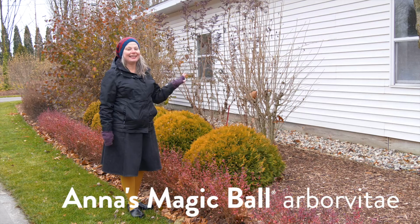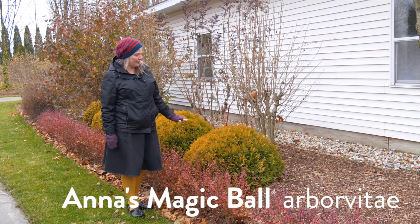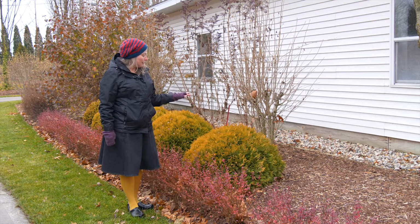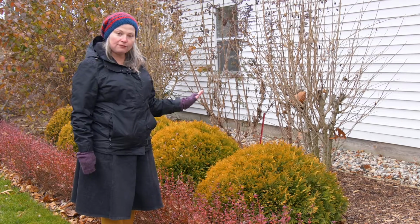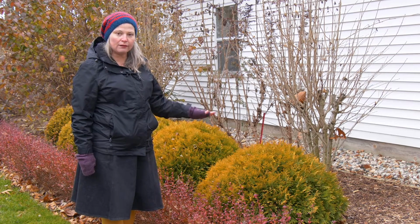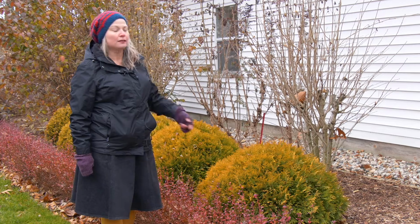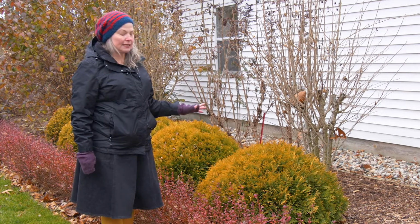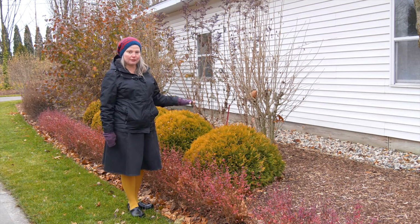This little cutie is Anna's Magic Ball Arborvitae. As you can see, it's a dwarf evergreen, dwarf conifer. It only reaches about 1.5 to 2 feet tall and a little bit wider, and it naturally keeps this nice rounded ball form. You don't have to do any pruning or futzing around with it. It just stays nice, round, and dense. It also naturally has this beautiful yellow color.